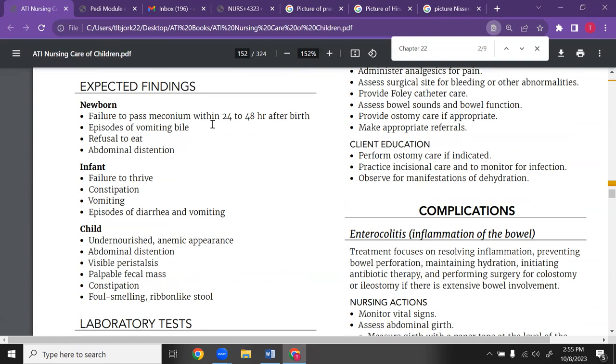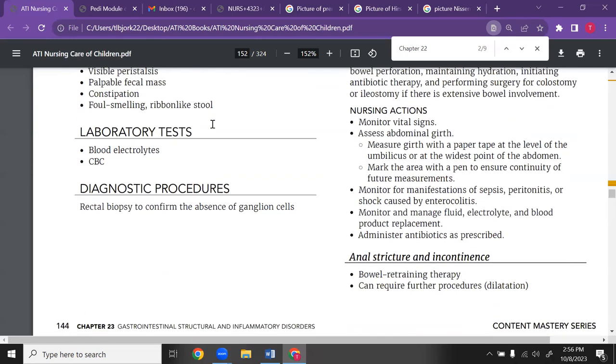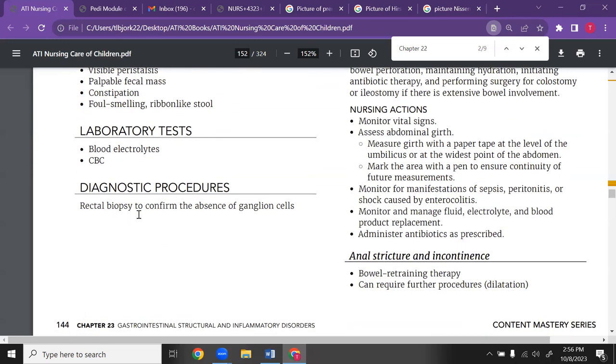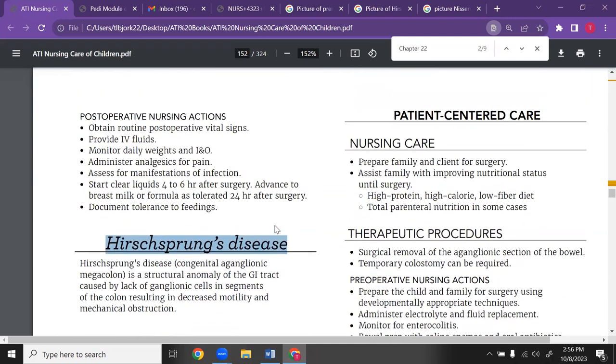For an infant, maybe constipation, vomiting, episodes of diarrhea. But the one they're going to ask is the child. Ribbon-like stools. Are they going to look a little undernourished? Yes. Maybe a little anemic. Maybe some visible peristalsis. But the ribbon-like stool is going to be your giveaway for this disease, okay? They may have to do a rectal biopsy to look at the absence of ganglion cells there in that colon.